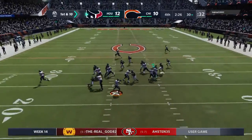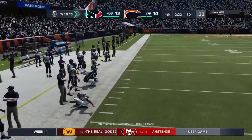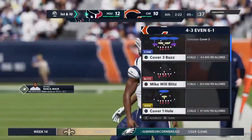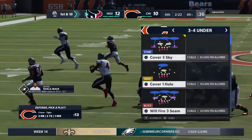To throw is Watson. He's got his tight end. It's Fells. And he'll go out near midfield at the 49. Give him 19 there as the drive marches forward.